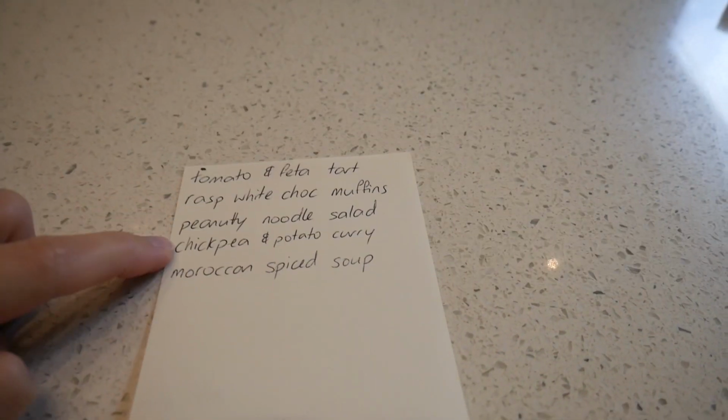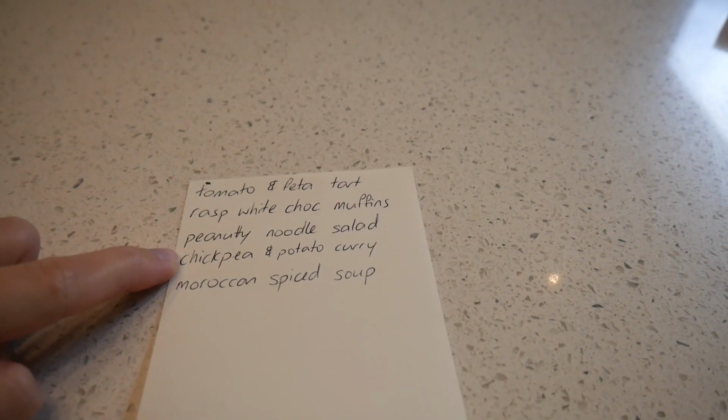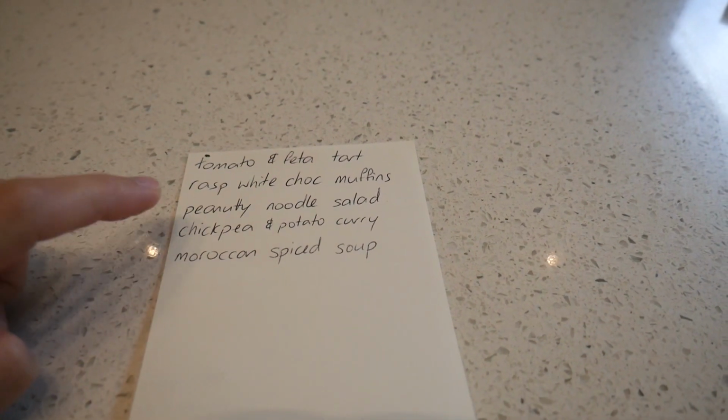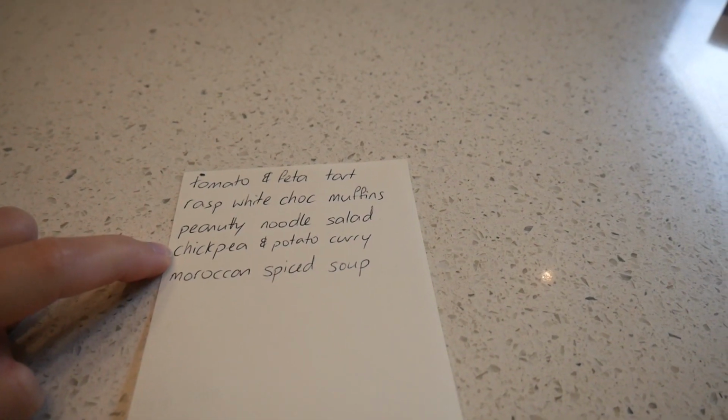Chickpea and potato curry is one that we made way back in our first or second week here. We haven't made it since, but we really, really loved it, so we're going to make that again. I think that's going to be what we make tonight.